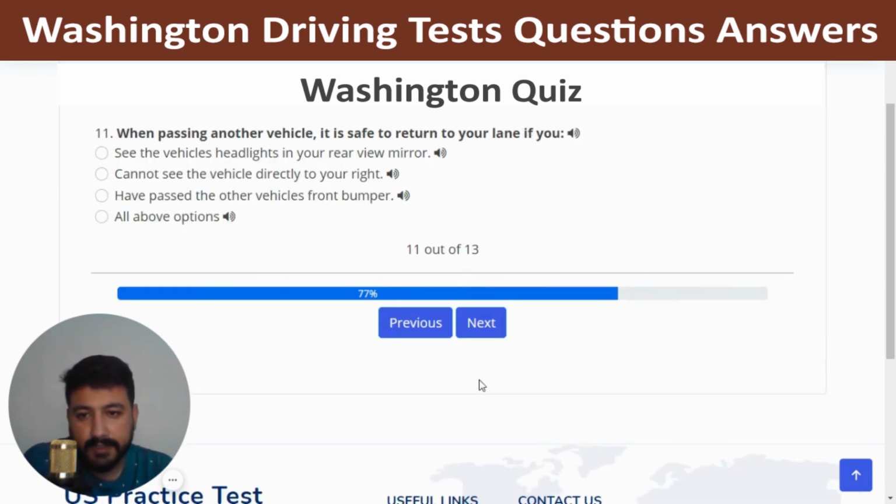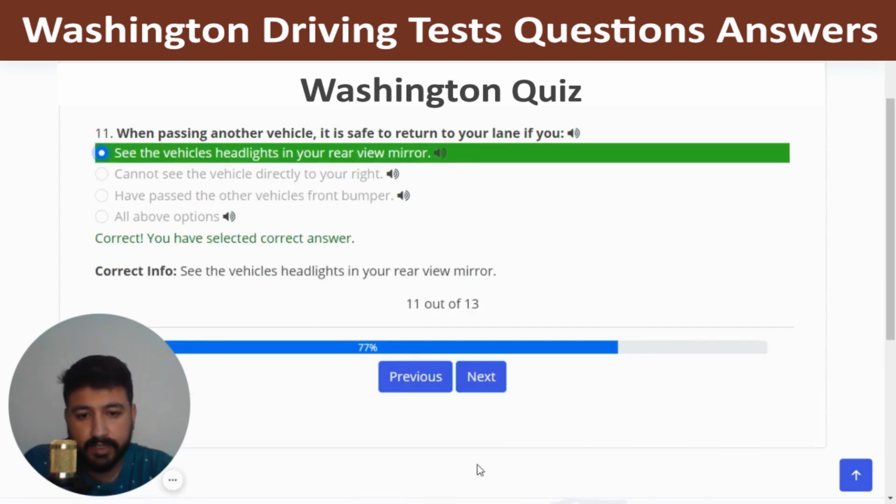The 11th question is when passing another vehicle, it is safe to return to your lane if you cannot see the vehicle directly to your right. So second option. So the right answer of the 11th question is see the vehicle's headlights in your rear view mirror. So first option, right? And next.